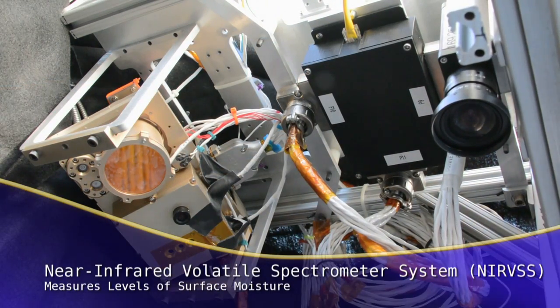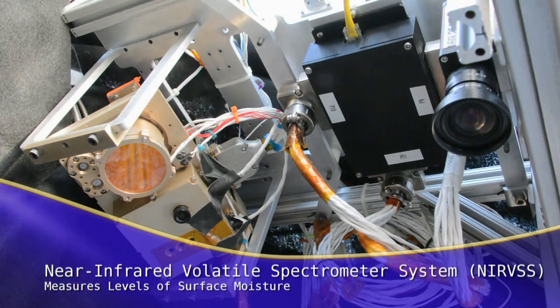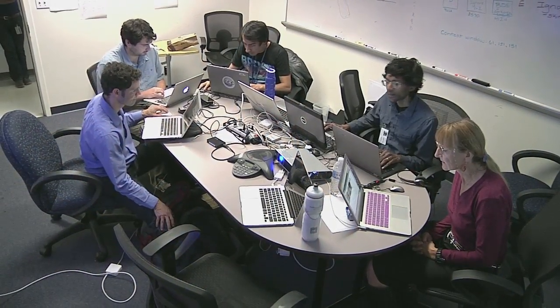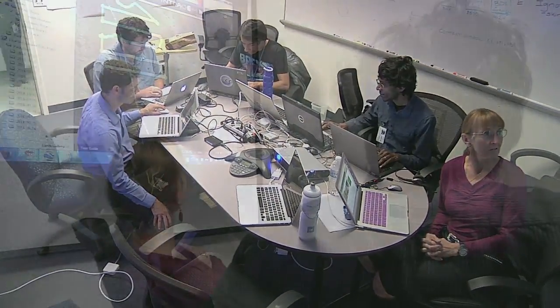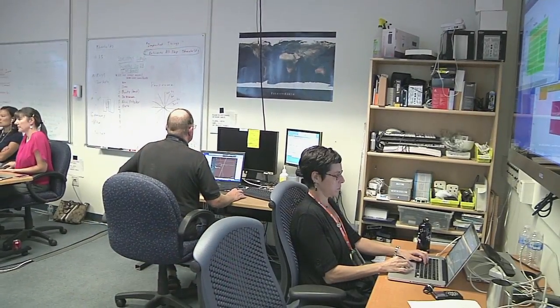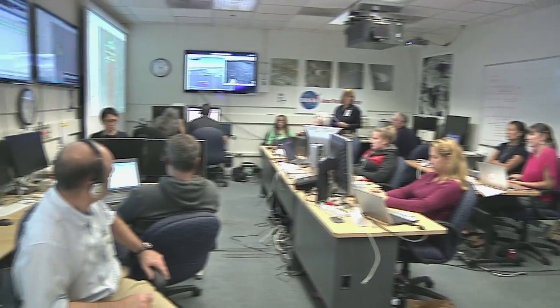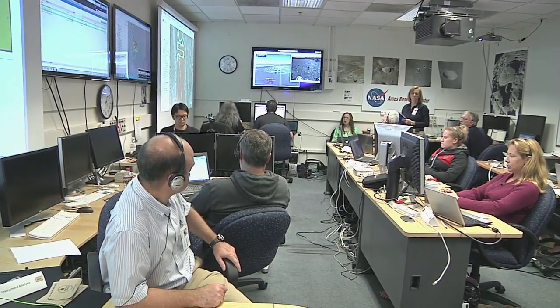The second instrument was the near-infrared volatile spectrometer system known as NIRVSS. NIRVSS measures light reflections from soil samples and was used to help calculate the amount of soil moisture. Data from the two instruments helped scientists select locations where samples were collected for analysis.